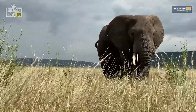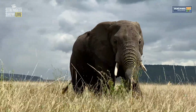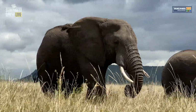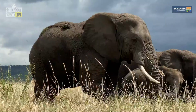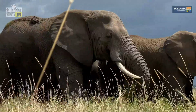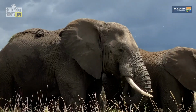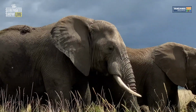Those trunks are amazing. They can almost do anything, pick up tiny little things, and it takes years of practice. The bull is coming to protect his cows from us, and he's putting himself in between us and the rest of the herd. You can see the tusks on the bull closest to us. The left hand tusk is worn a lot more than the right hand. So it seems like a left-handed elephant.